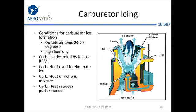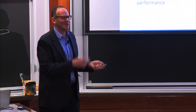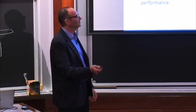What generates the carb heat of the engine? What generates the carb heat? That's a good question. Same thing that generates the cabin heat. You basically run the air over the exhaust system before it goes to the carburetor or before it comes into the cabin. Good question.